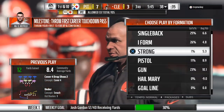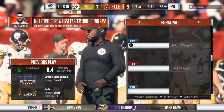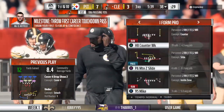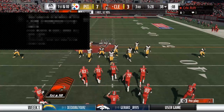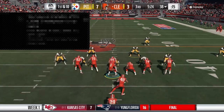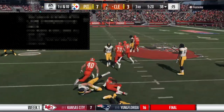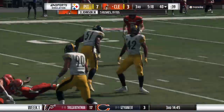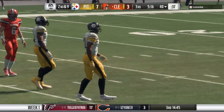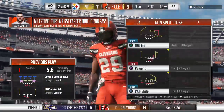That'll move the sticks for the Browns, a gain of 12. Well, they 10. Johnson on the counter. Nowhere to go that time. He maybe got a yard up to the 40. Nice job by that defensive front there to hold him to a short gain on first down.